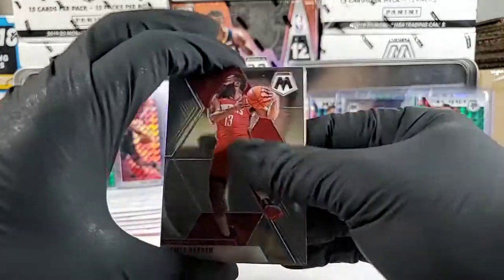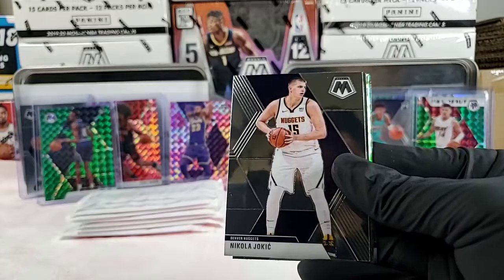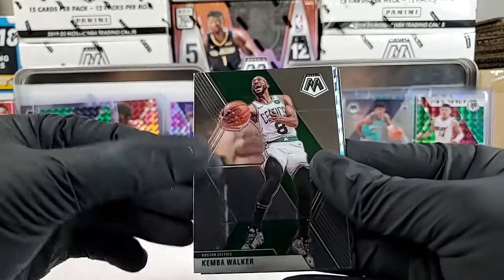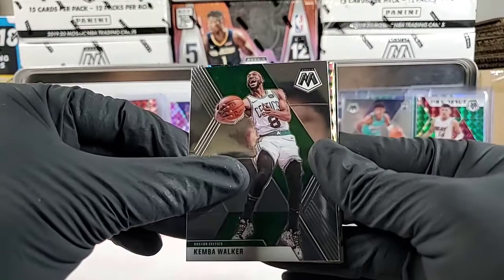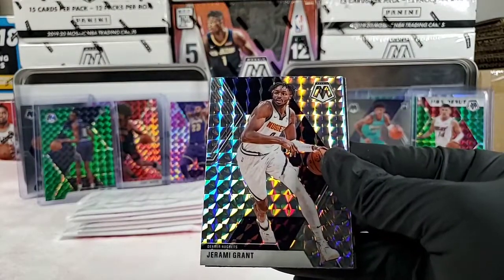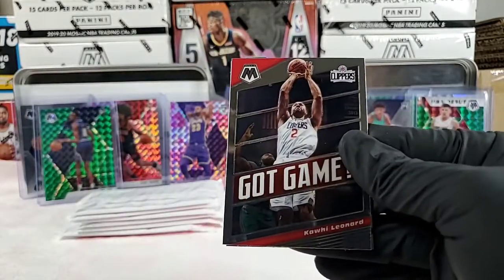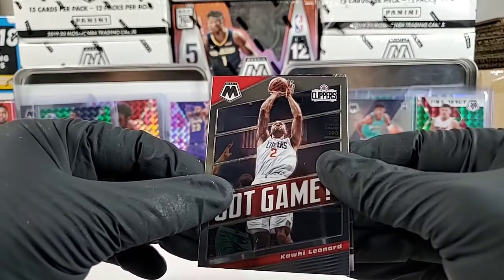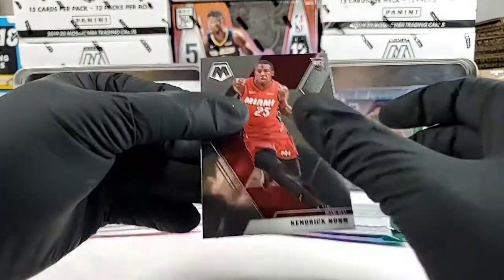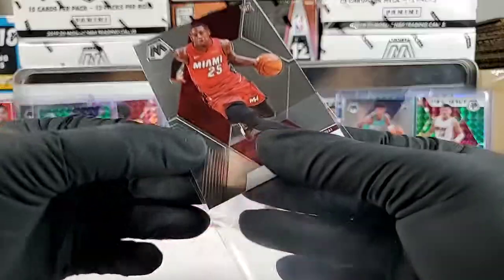James Harden is here. Houston Rockets. Jokic again showing up to the party for the Denver Nuggets. Kemba Walker. I thought it was going to be Tatum, actually. I saw those colors, and that would have been funny if you would have called that. We do have a mosaic prism, and it is Jerami Grant for the Denver Nuggets. Followed by an insert, Kawhi Leonard got game for the Clippers. Behind him is our rookie. Who's it going to be? Kendrick Nunn, base rookie for the Miami Heat. So Miami started off slow, but they have caught fire in this break.